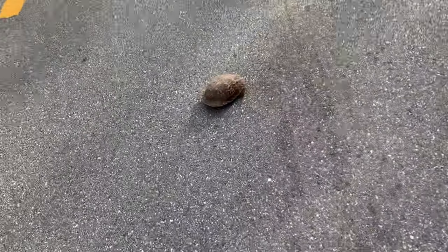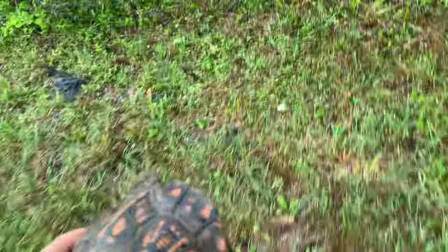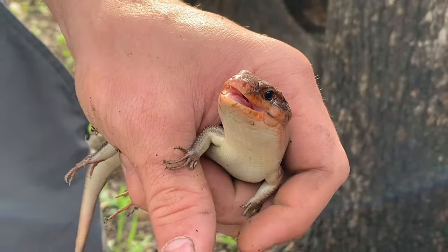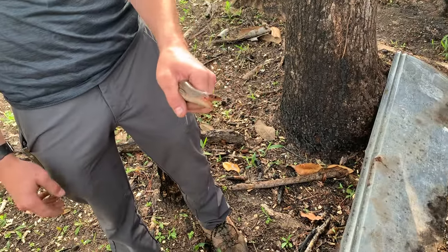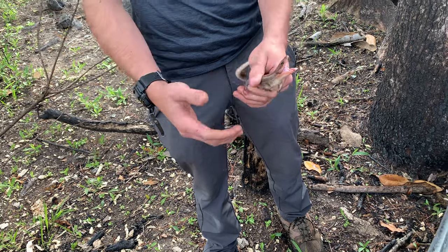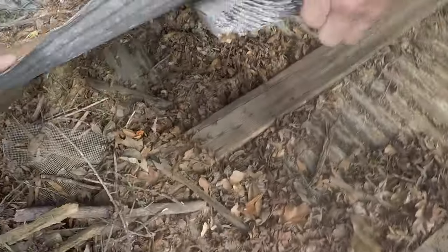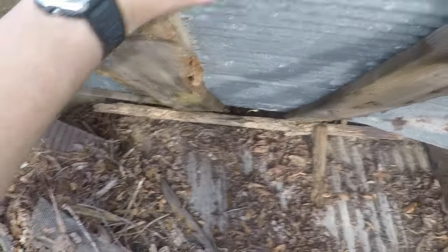Get out of the road, you goon! Don't do that again. First flip sight in the Apalachicola forest. We have a big, angry broadhead skink. Flipped under 10. Calm yourself down. I guess just peek under this one first. All right, and let's drag this one out, I guess.